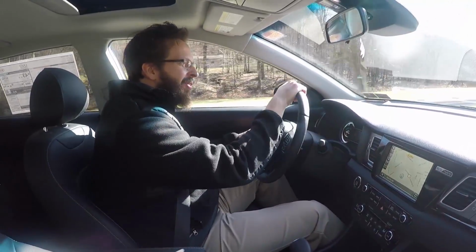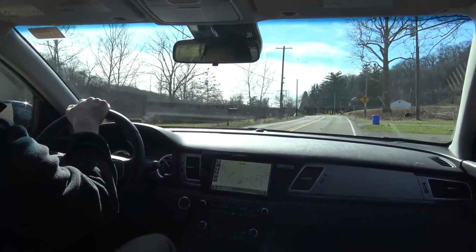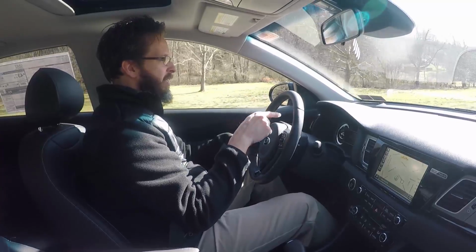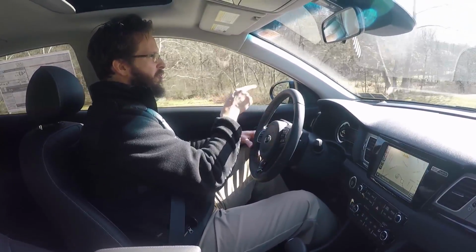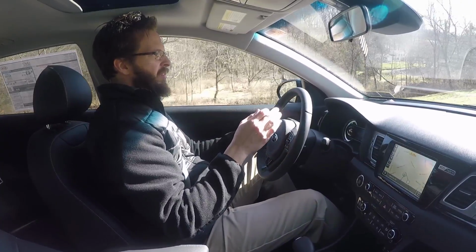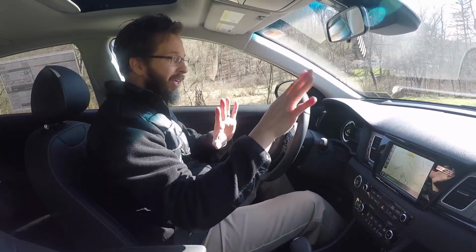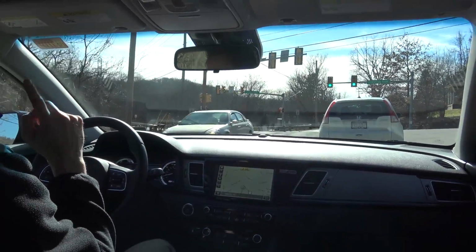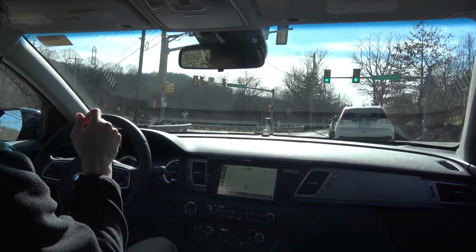Wow, look at that house. Man. And lane departure warning just kicked in because I was drifting too far to the left or to the right, letting me know that, hey, pay attention to the road. Stop looking at that nice big house. And it gave me that audible tone, that beep.